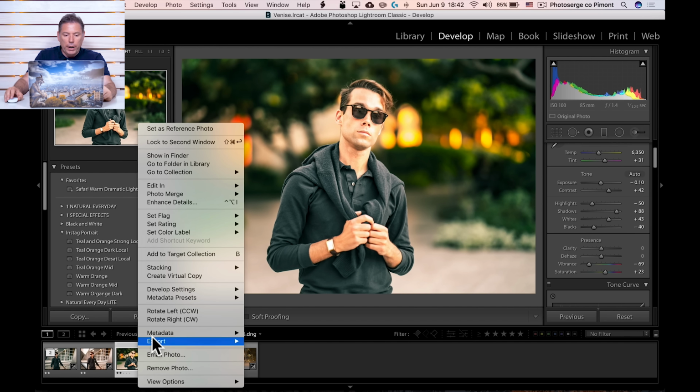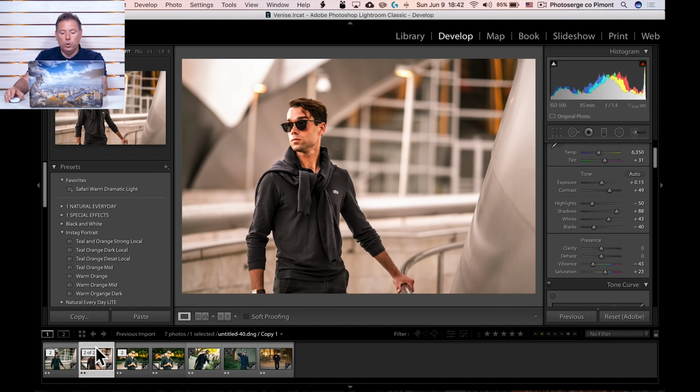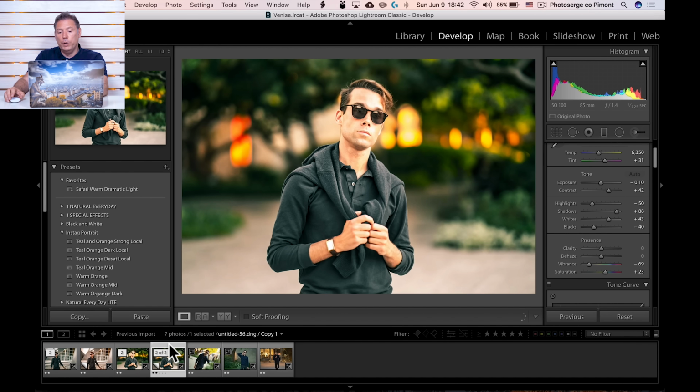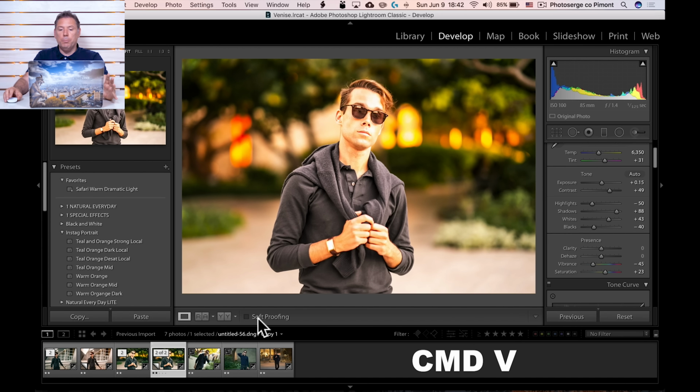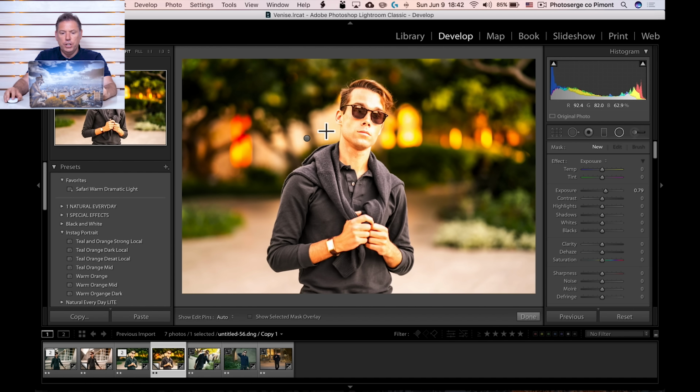All right, so I'm going to right click, create a virtual copy, and I'm going to copy the other look, the brown look, with Command-Shift-C, and paste this one. And really it's a matter of taste. So this one is going to be much warmer. Now, of course, when you apply your look, you have to adjust it. So I'm going to crush the blacks. The gradient here doesn't work. On his face, the shadows are way too bright.